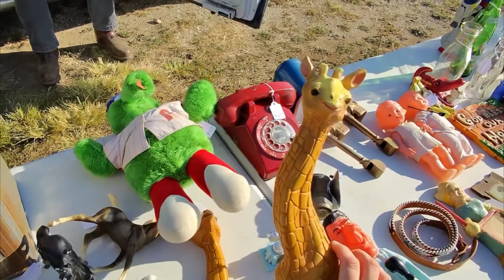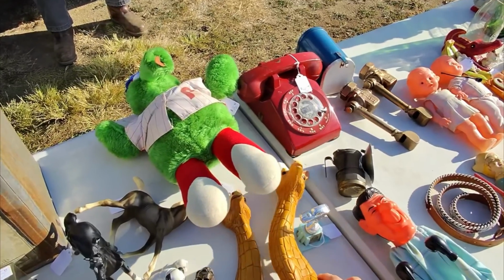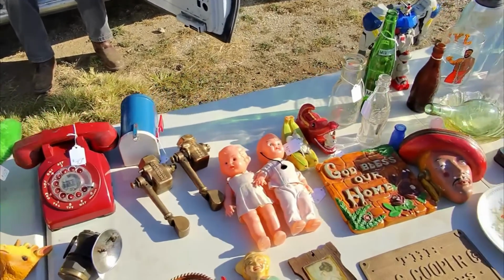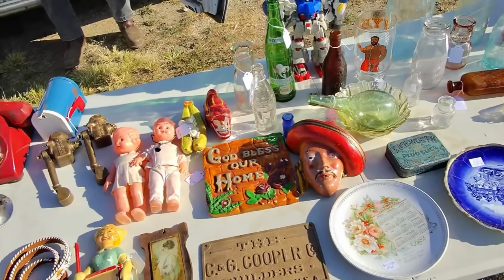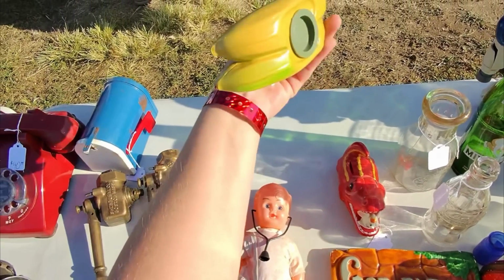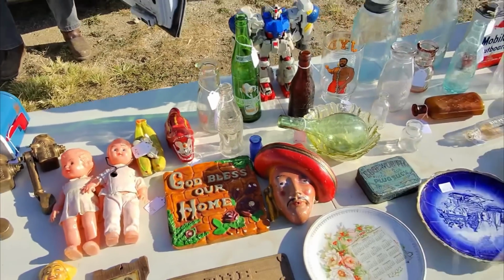And then over here, this vendor had these really super cute plastic giraffe wall hangings. They were large, they were adorable. There was a rotary phone over there, and a mouse lounging on a banana. It's a bank. I thought it was pretty kitschy and cute.